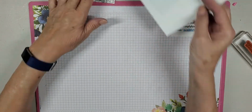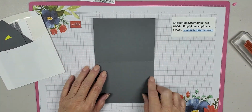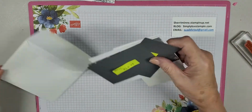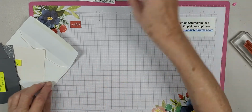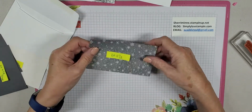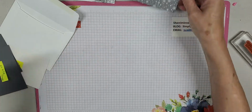So to get started, you have a basic gray base, 5.5 by 8.5, scored at 4 1/4. You have a piece of basic white, which is 4 by 5 1/4. This is for the inside of our card. And then you have some pieces for the cutting out. Here's your designer series paper. We're not cutting anything out of this. It's 3 by 5.5.